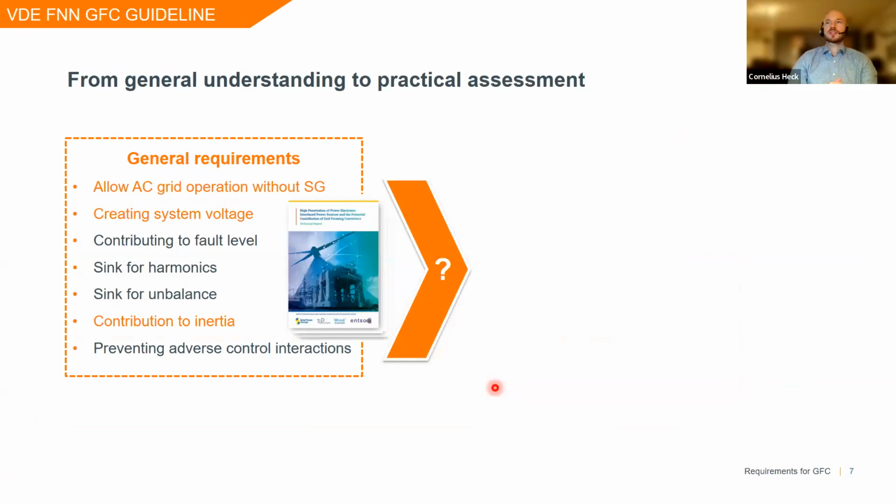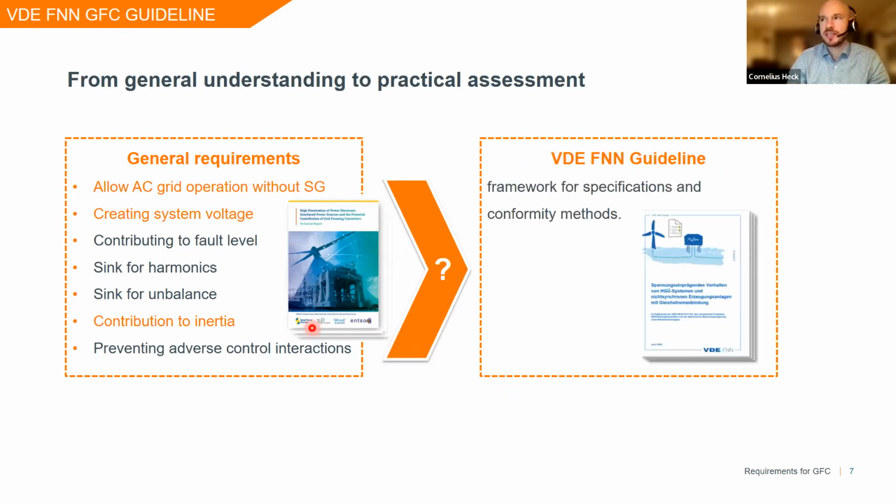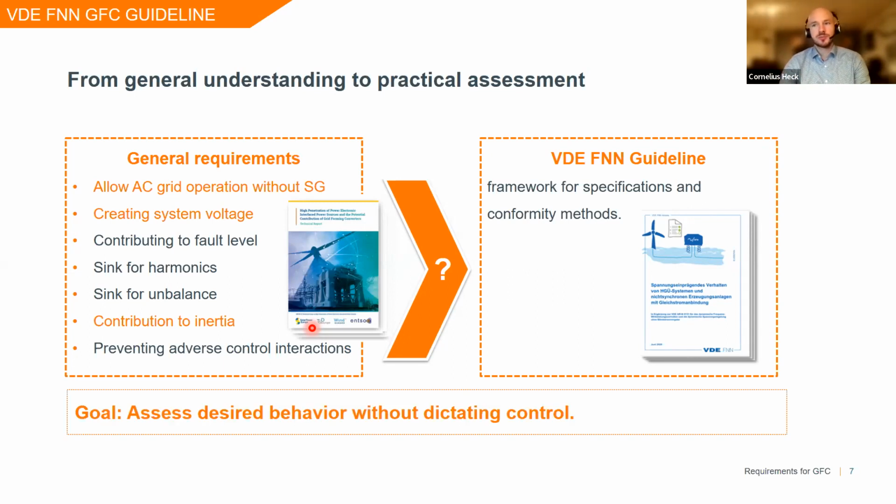So we know what grid forming might be. We already know the different aspects of it. There have also been some publications from the European transmission system operator community, where we have the general requirements. But now we need to translate these general requirements into something we can actually specify in our tenderings when we tender our STATCOM, when we tender our HVDC. And this is what we try to do with the so-called VDE FNN guideline, where we try to have a framework for the specifications and the conformity. What we don't want to do is dictate how you have to build your control, but we just want to assess the desired behavior.